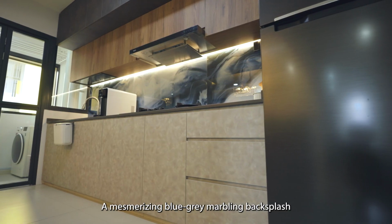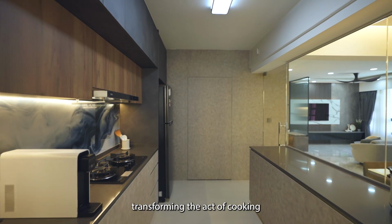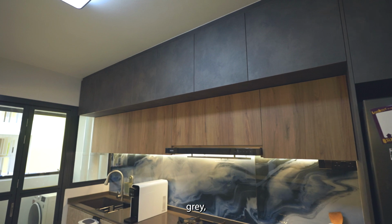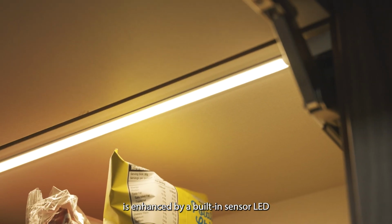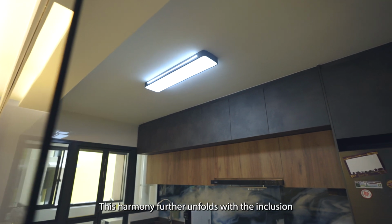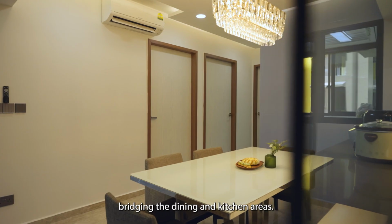A mesmerizing blue-grey marbling backsplash adds enchantment to the kitchen, transforming the act of cooking into a captivating experience. Featuring a harmonious blend of wood grey and laminate, it is enhanced by built-in sensor LED that serve as a standout design element. This harmony further unfolds with the inclusion of a charming half-glass panel bridging the dining and kitchen areas.